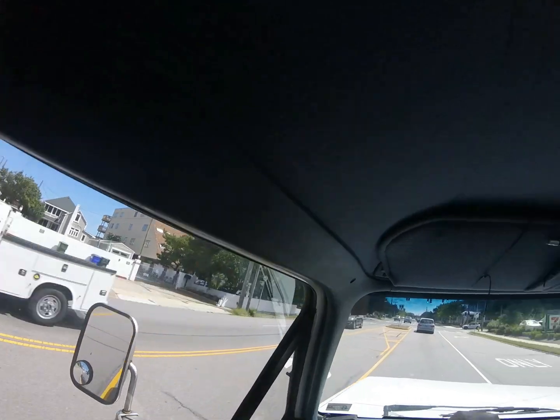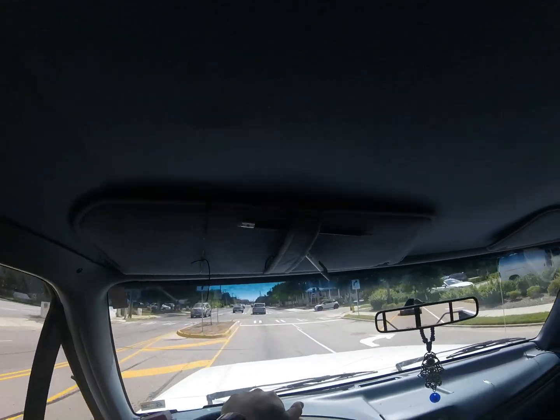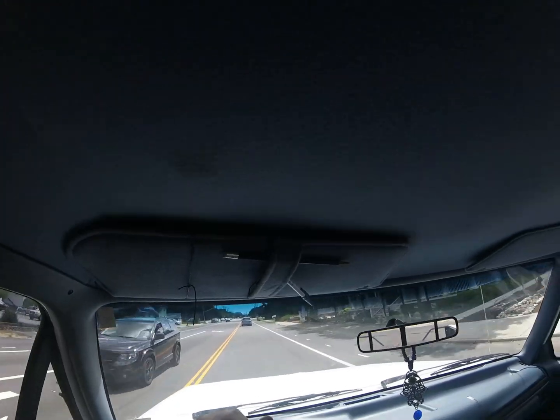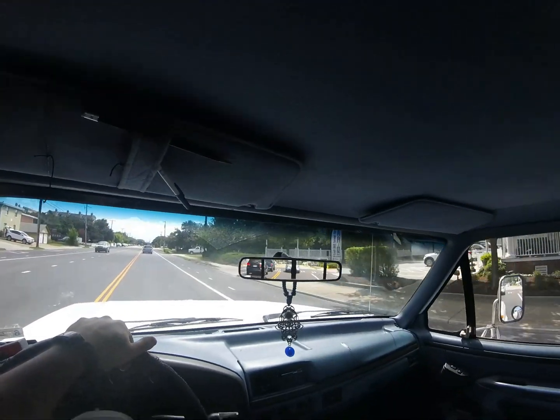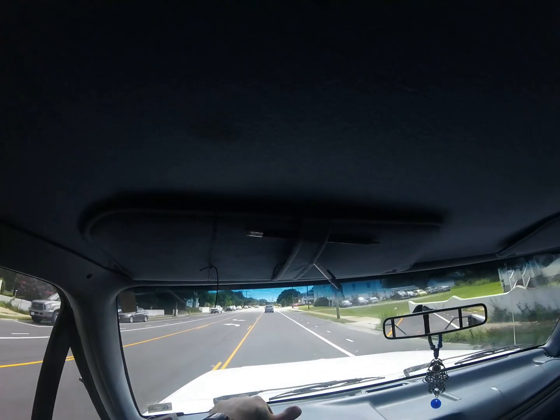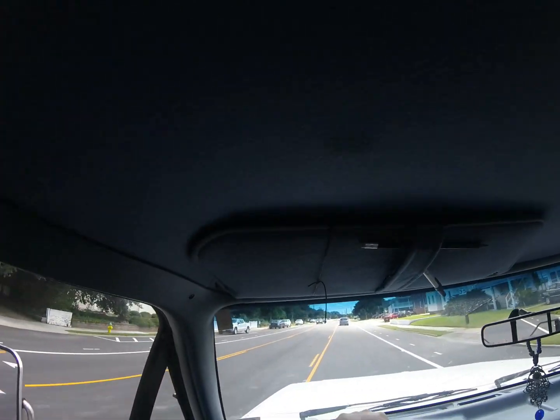You guys saw the pinstriping, saw the scratches on the corner. You know, the bed, it's been used as a truck, but mostly for hauling. I'm liking it. The interior's in great shape. You know, it's got some staining on it, but once again, it's an older truck.